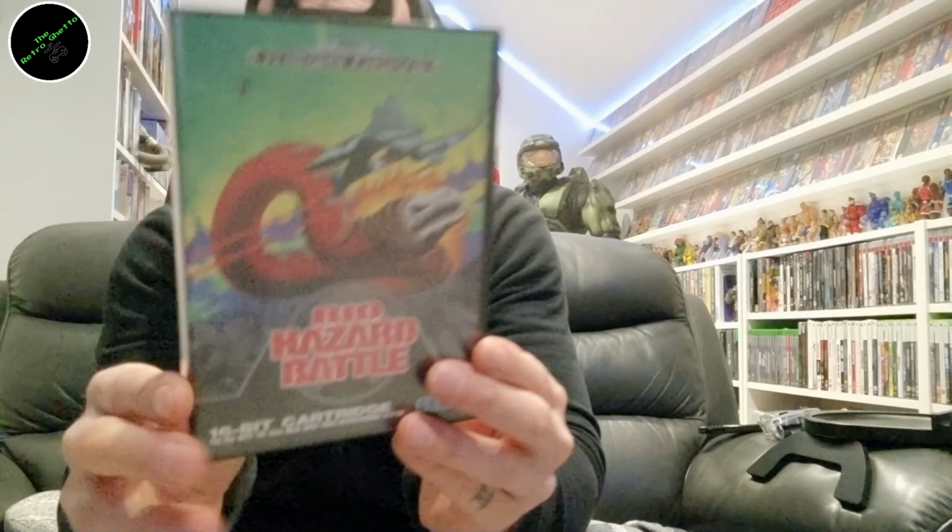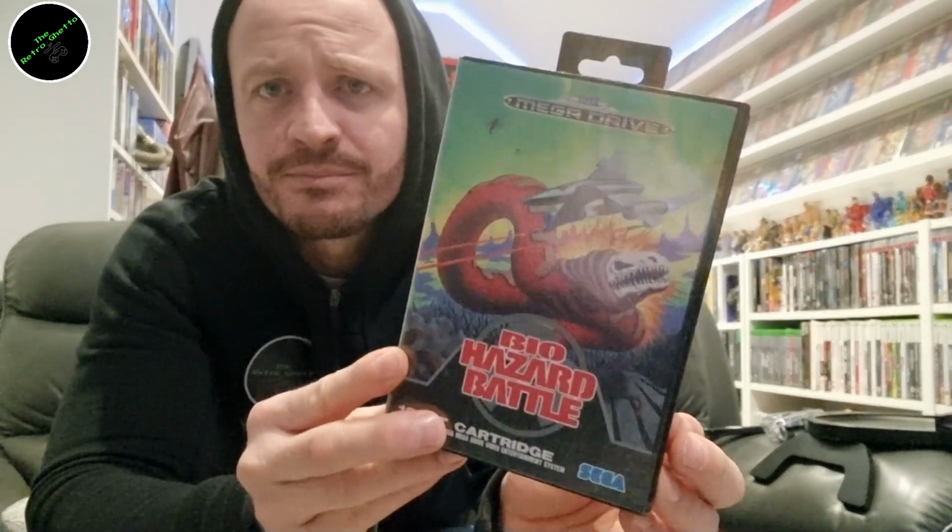And I got a couple of nice games. So the first one, as I alluded to, was one that I was aware was going to be there before I went. I'd seen that they had some really nice Mega Drive games in. They posted online that they'd had some really nice Mega Drive games in. I was hoping this one was still in stock, and here it is. It's Biohazard Battle. Guys, let me know in the comment section if you've had any experience with this game.